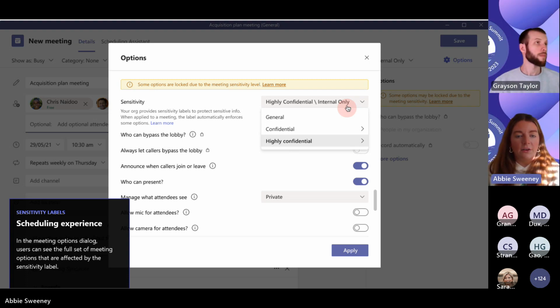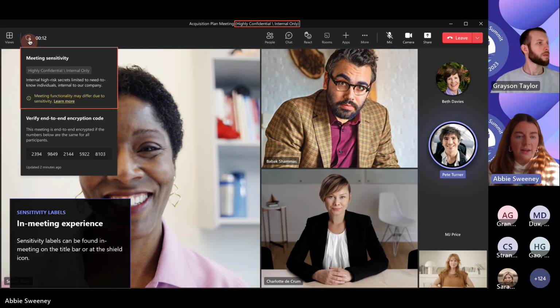So if I click highly confidential in my meeting options, if we then come into the meeting, again, in that same area that you can see the end-to-end encryption code under the little shield, you'll be able to see the meeting sensitivity. You can also see it in the title up here. You can see highly confidential and internal only, and you'll also see it in the meeting info.